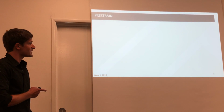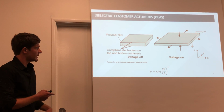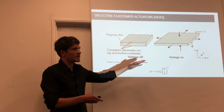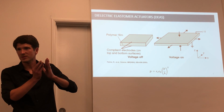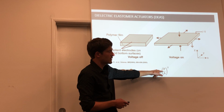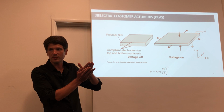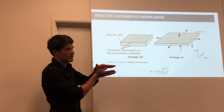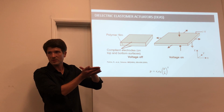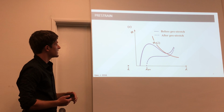So there's one other interesting thing that I want to talk about here about DEAs. If you go back to this equation, the pressure is equal to the voltage divided by the thickness. As you increase the voltage, you're compressing the material, so you're also decreasing the thickness. And so if you keep the voltage constant, your thickness is going to keep going down as you're applying that voltage. So you're getting this kind of feedback loop. You're applying the same voltage but across a thinner and then a thinner elastomer, so you're getting more and more pressure. So if you use a high enough voltage, you're actually going to squish the elastomer until it breaks down. And so we can see that here on this plot.